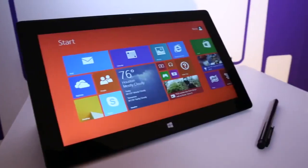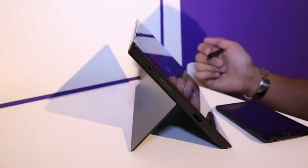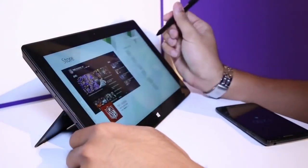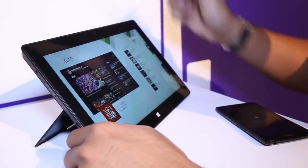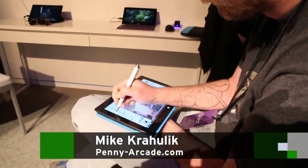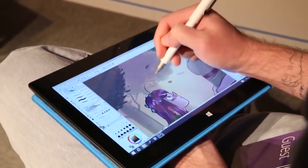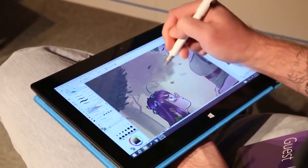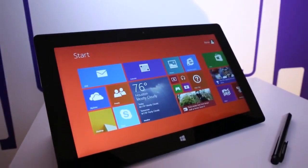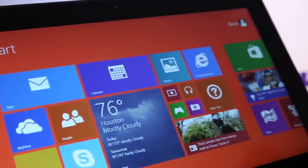The Surface Pro 2 still comes with a stylus, just like the model that came before it, and trust me, I am no artist, but after messing around with it for a little bit, I'm convinced it's just as responsive as ever, if not a little bit more so. Thankfully, Penny Arcade's Mike Krahulik was around to show off stylus performance, and he was able to make some pretty impressive stuff. So if you're a fan of digital art or webcomics, you're probably going to have some fun messing around with this thing. Microsoft VP Panos Panay said on stage that the Surface Pro 2 is more powerful than 95% of the laptops on the market right now.